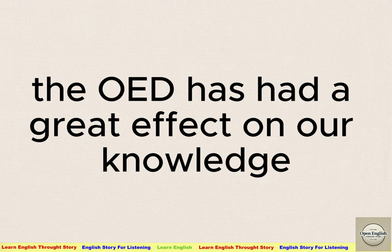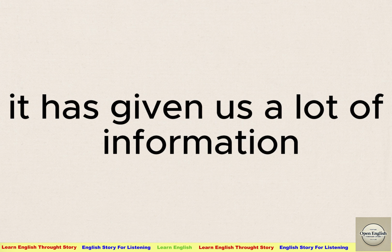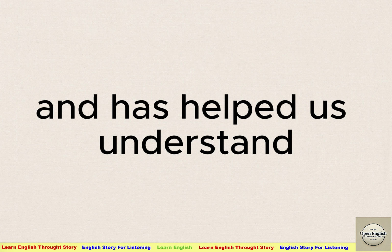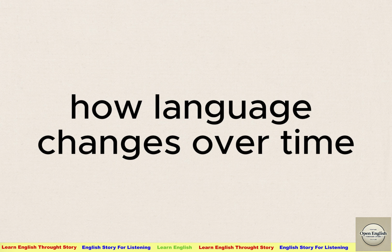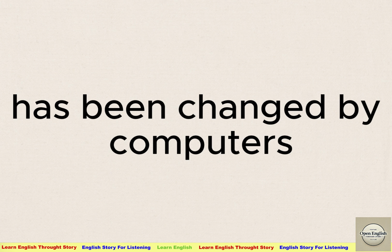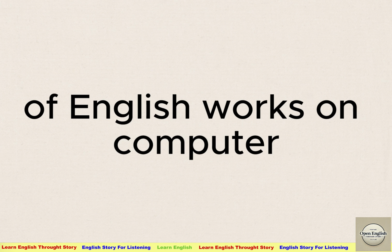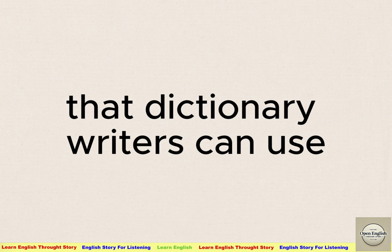The OED has had a great effect on our knowledge and understanding of English. It has given us a lot of information about the history of words and expressions, and has helped us understand how language changes over time. The way dictionaries are made has been changed by computers. There are now extremely large collections of examples of English works on computer that dictionary writers can use.